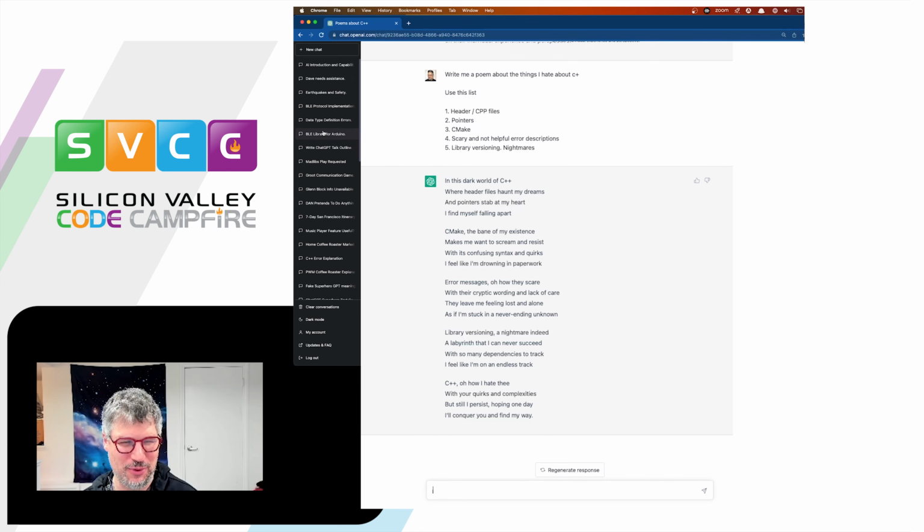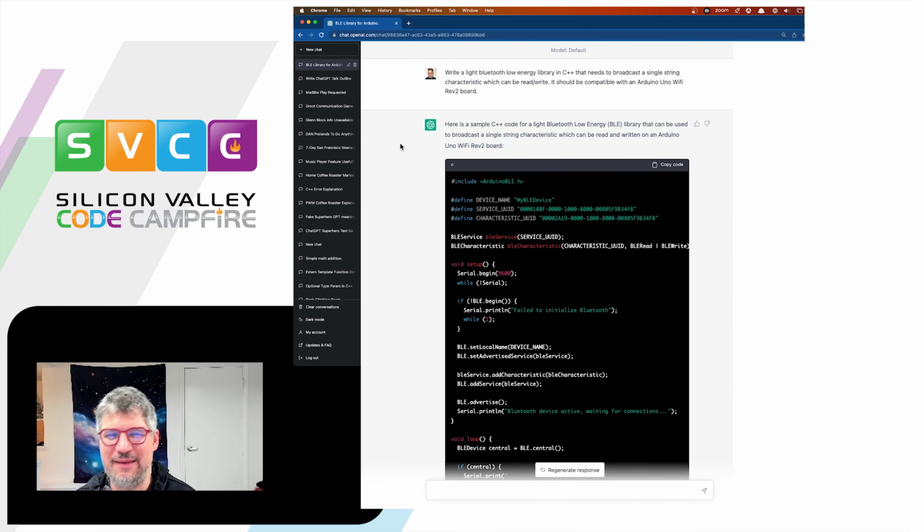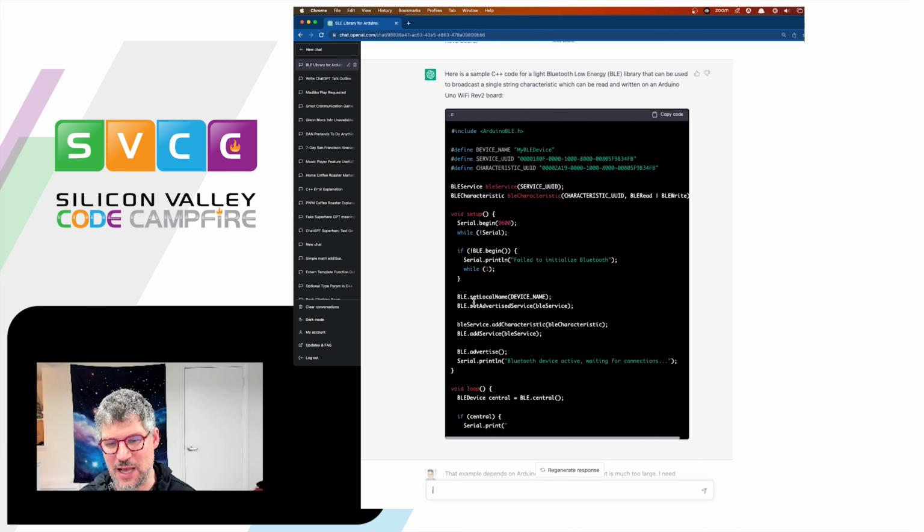So I'm going to show you an extreme example. I've been doing a lot of Arduino development recently, and I asked it to write me a light Bluetooth Low Energy library in C++. That needs to be able to broadcast a single string characteristic, which is part of the BLE specification. And I said it should be compatible with an Arduino Uno WiFi Rev 2 board, which is what I'm using. So it said, okay, here's code that will utilize this library. Pretty impressive, actually, what it generated. I didn't test this one out, but it looked pretty good, and I'm familiar with the APIs that are here. Now, in this particular case, I was going to ChatGPT because I wanted to write code that did not depend on the Arduino BLE library, because the library is just huge and it's taking up so much space.